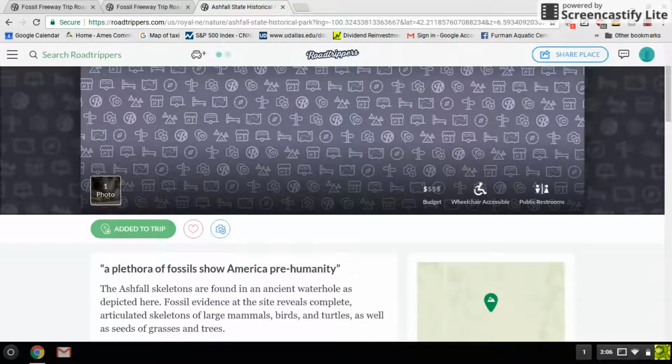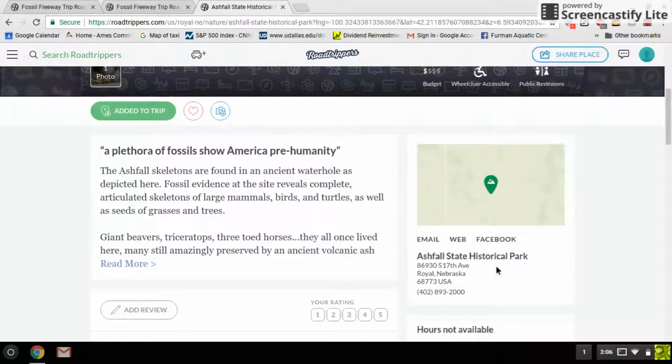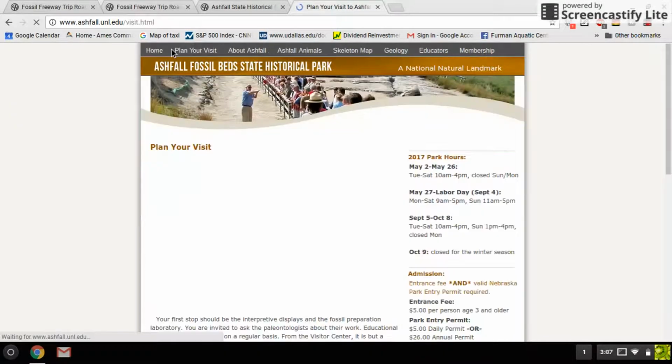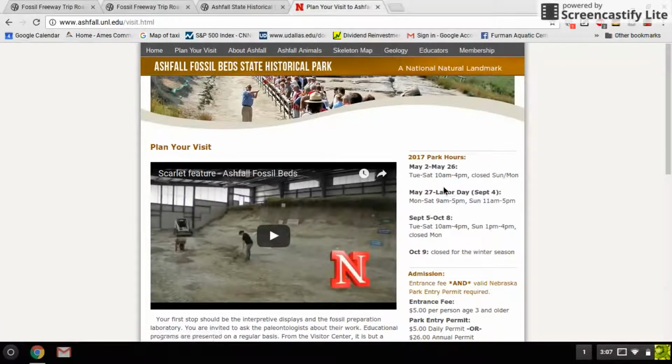Now, since this is the first stop of our day and it's a long day, I want to see the hours, but it says their hours aren't available here. Let's go to their website. We're going to be traveling the weekend before Memorial Day weekend in May. On most of these sites, there's a plan your visit tab, just like this one. So here we are, we're right in this range. We'll be there on a Friday, so they open at 10.